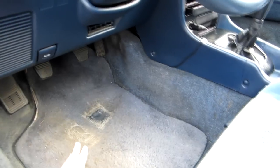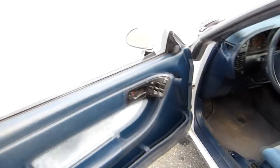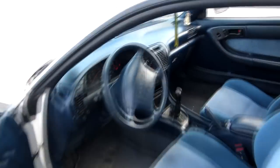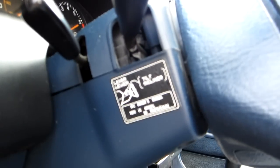The good thing about these Celicas that I've learned is my washing machine at my house is just the perfect size, so I can take these floor mats and throw them in the washing machine and they'll come out the same color as the seats. So I'm just gonna do that when I have time. So far I've had work, and yesterday I was driving all over the place, really enjoying the car. You can see it still has the original diagrams to tilt the steering wheel and everything.